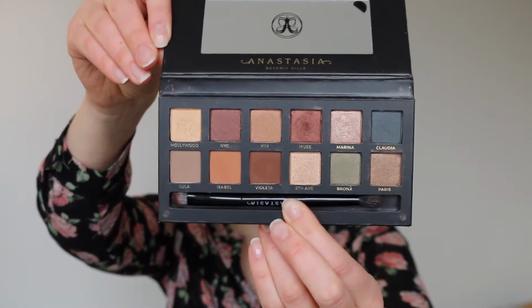For me, all of these colors are too dark to use as a highlight. So I cannot just bring this palette somewhere. I need to bring a highlight color as well. So this makes it slightly less convenient for, say, travel. Aside from that, it has everything you'd need for a full eye look. And it's beautiful. I just love it.